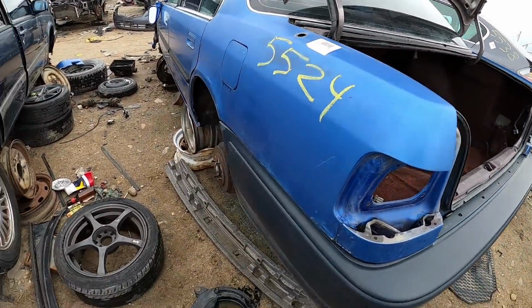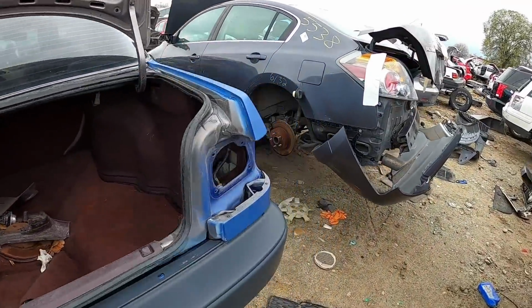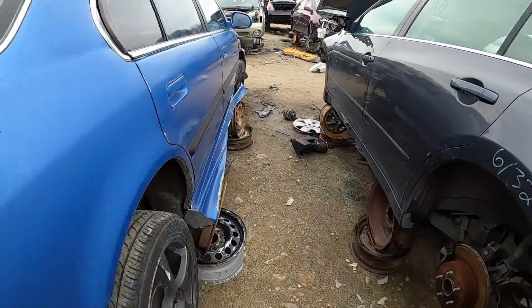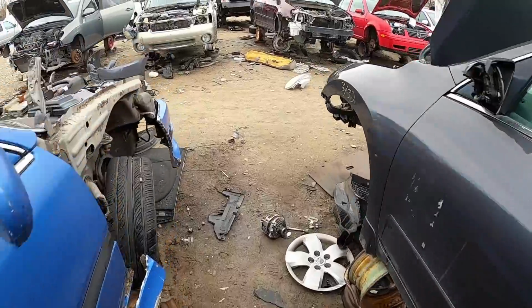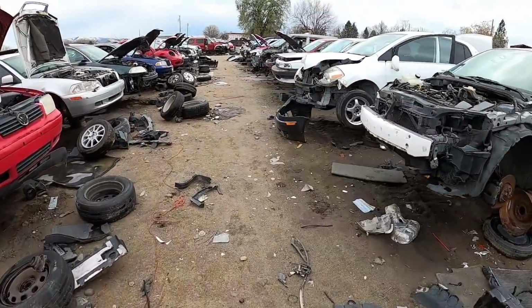Telling you, this is why I like coming to these places, just because you get to see, I don't know, cars that, I mean, should obviously be here, but just cars from the past, man. It's cool.